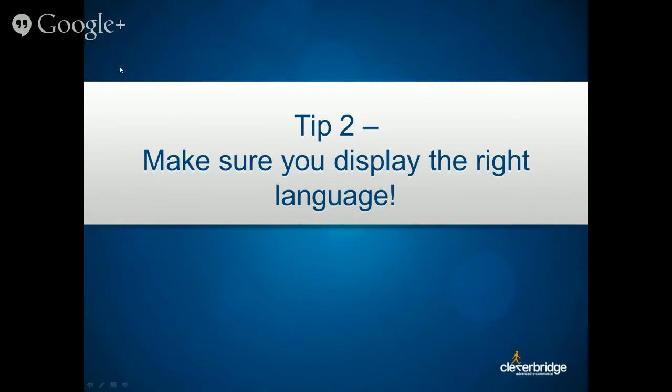All right. Okay, great. And I'm seeing in the chat that other folks can hear, so I'll go ahead and continue. So tip number 2, make sure you display the right language for your visitor.